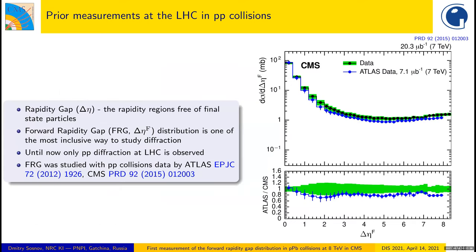As I said, the diffractive process is characterized by the rapidity gap, a rapidity region free from final state particles. It is one of the most inclusive ways to study diffraction, but until now, only proton-proton diffraction was observed at the LHC with the forward rapidity gap. For example, on the right part of slide number four, you can see a comparison between proton-proton measurements by the ATLAS and CMS collaborations.